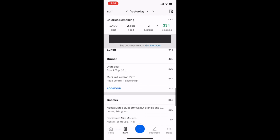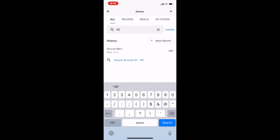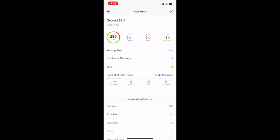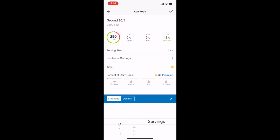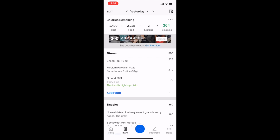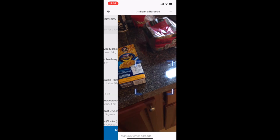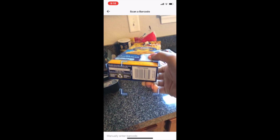So then when I got home, I had some calories left. So I went ahead and had some 96.4 lean ground beef. So I searched that because I've already used that before. I had half of a serving. One serving is 4 ounce. So I chose the half serving. I checked that off. And then I also had some Kraft mac and cheese with that, which I had already prepared before I went out.